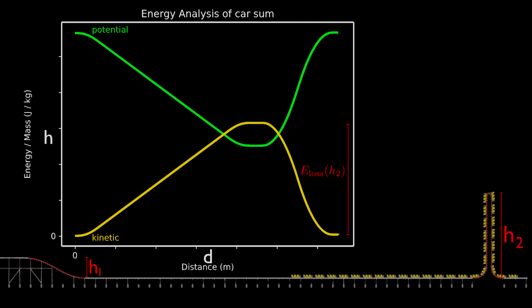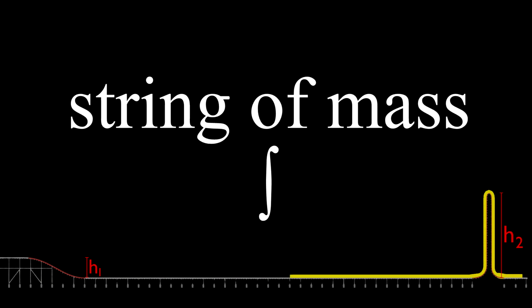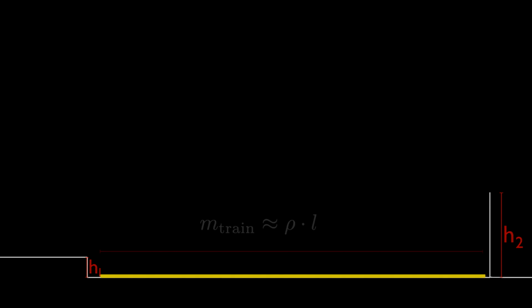Let's simplify the train a little bit. Instead of caring about a sum of individual mass points, we can approximate it as a flexible mass line. This will turn sums into integrals in the calculations. Now let's also simplify the rail a little bit. We can approximate the hills by rectangles to get rid of complicated curves. The mass of the train is now some mass density multiplied by the length of the train.